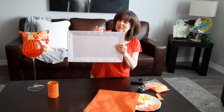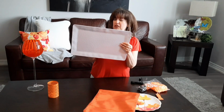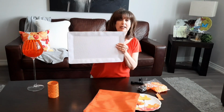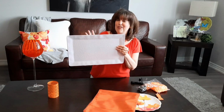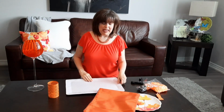And again, melamine, and this is from Dollarama, $4. $4 is the highest price point at Dollarama, and I find that most of the pieces I seem to like and buy are $4, of course. So that's going to be our base.